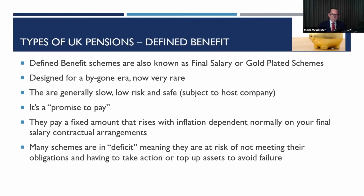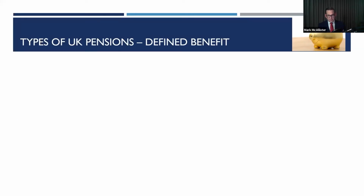Many of the schemes are now in significant deficit, and are having to take some pretty drastic action to meet their future obligations, such as topping up assets or changing the arrangements within the scheme. So let's take an example to show you how a defined benefit pension works.